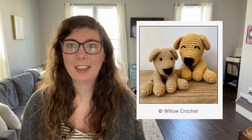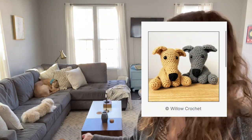And project number 3, which is very ambitious, I think, but I would like to make the 2 of the little, I wrote it down. I'm gonna butcher it. Amigurumi. Amigurumi. Like those little crochet stuffed animals, and I found 2 on Ravelry. One's just a normal dog, and then one is a greyhound. So I'm gonna make ones that look like my dogs. So I'll do a greyhound and a schnoodle, and then just keep the little guys for them.